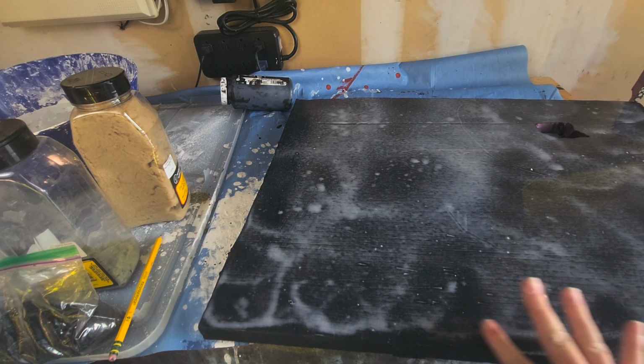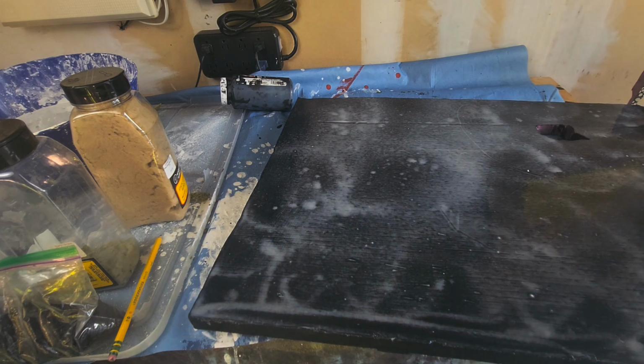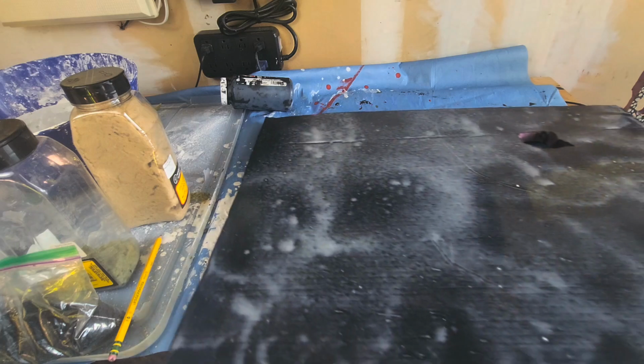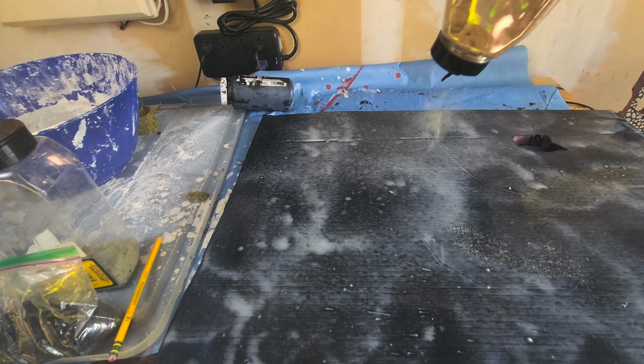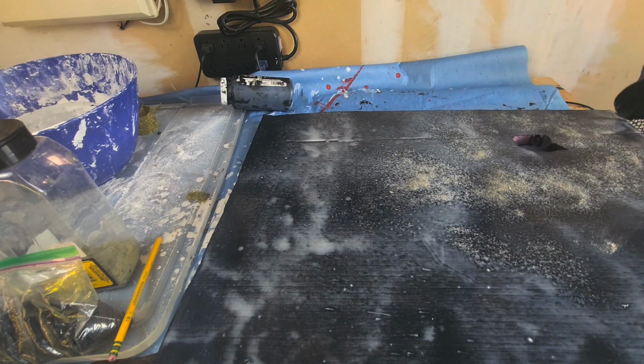I'm just smoothing some of this out. Make sure that the glue gets to all the areas. All right, and we're going to start again with our wild honey. This is just going to go all over.